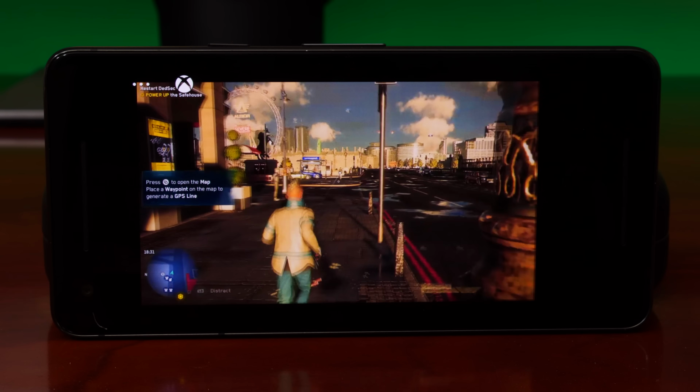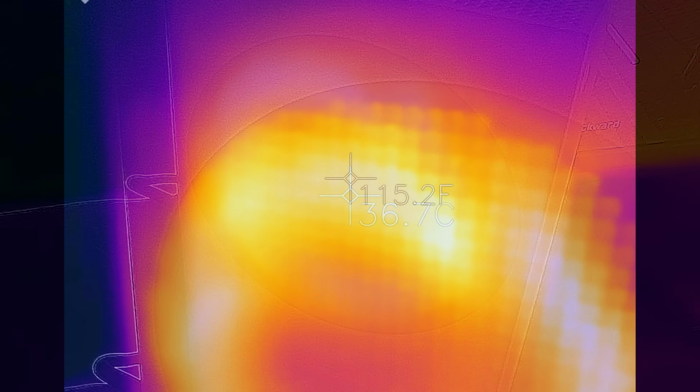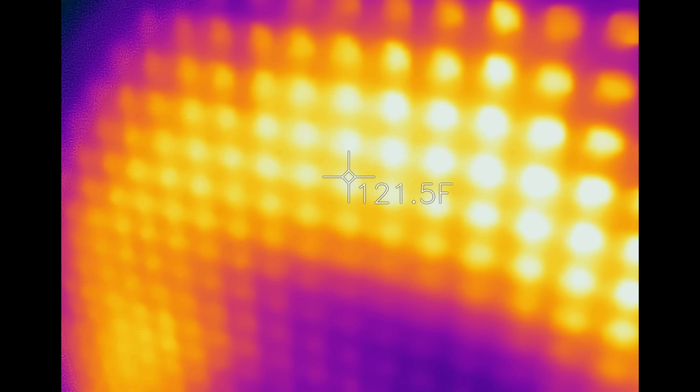One last thing is heat and noise. So many news outlets reported claims that the Xbox Series S overheated, ran hot, could heat up your apartment and other such nonsense. What about the Xbox Series S? Well, I picked up a thermal camera, and after 2 hours of playing Watch Dogs Legion, I can report that heat and thermals are well within an acceptable range. The temperature at the fan reaches 121 degrees Fahrenheit, or roughly 50 degrees Celsius.